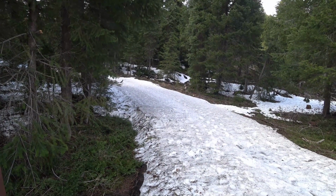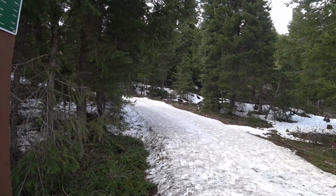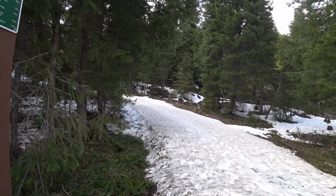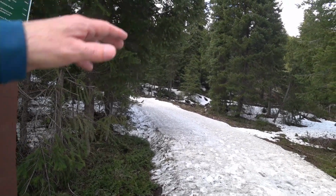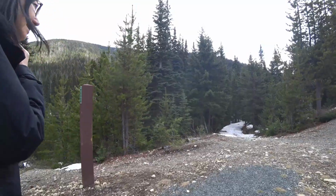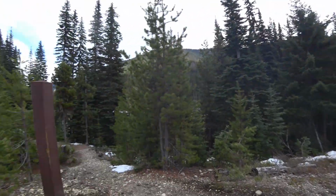Still some snow here. I think this is probably the result of it being packed down for cross-country skiing. So most of the snow's gone, but wherever it's been compressed or in the shade, still a little bit left behind. This is 20 Minute Lake. This is more of the little muddy trail. We're just going to scoot down here.